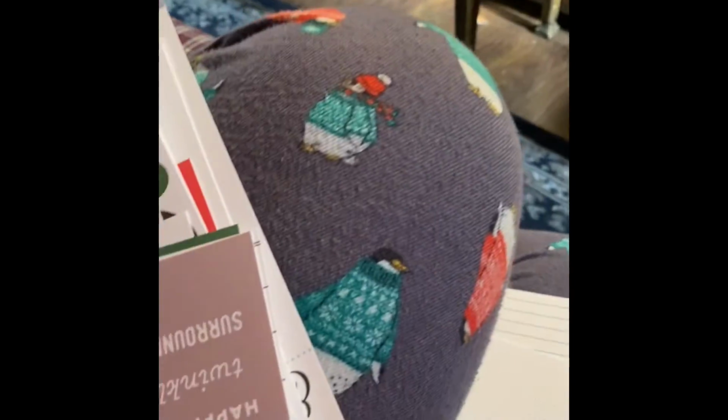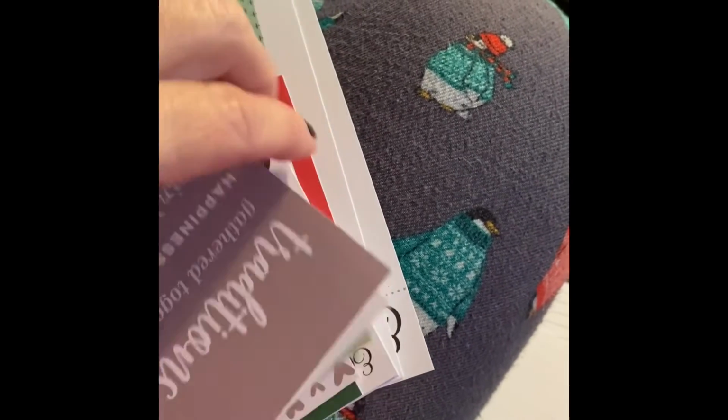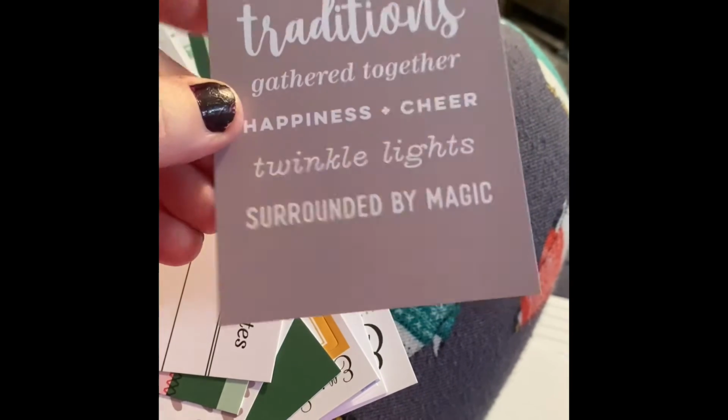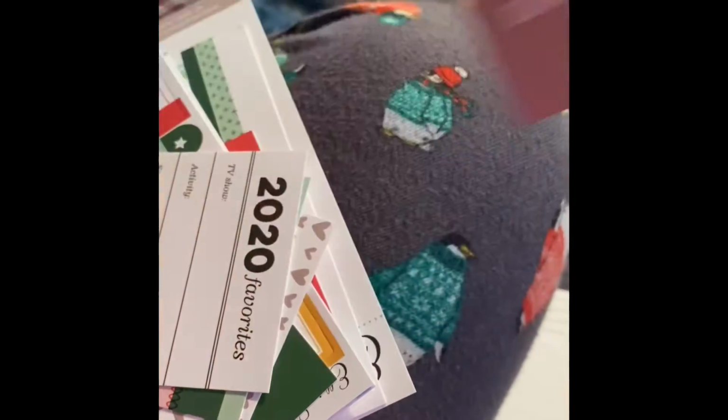This one says rest and relax, which I hope to do once break starts. Traditions, gather together, happiness and cheer, twinkle lights, surrounded by magic.